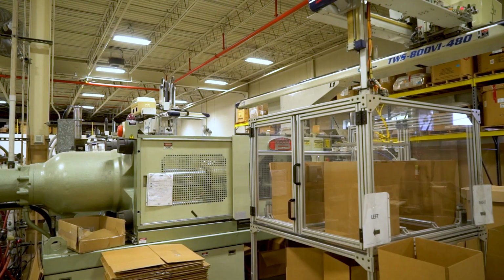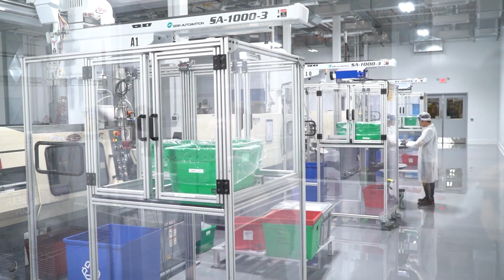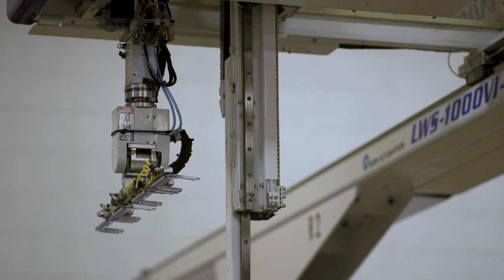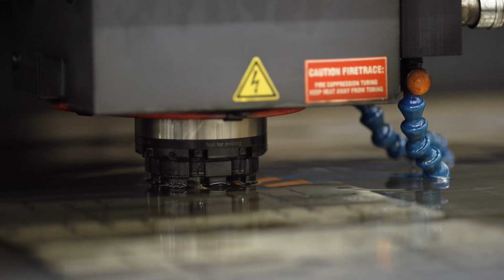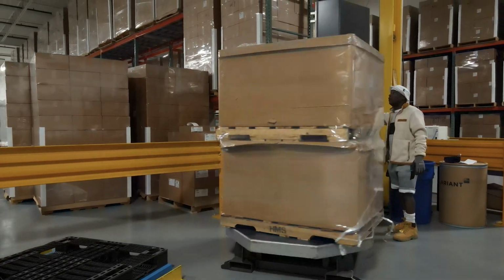So if you need it inspected every cycle, we can do it. If you need it inspected once a shift, we can do it. If you need it hand inspected, we can do it. And we've doubled the size of our QC lab over the last year and a half now, because we have more business that requires it, and because we want to be ready for the future as we see the regulatory requirements increasing. The quality's there, the output's there, and the customer gets what they're looking for.